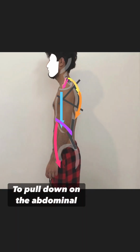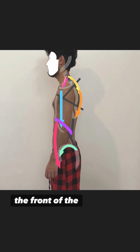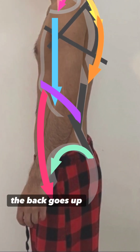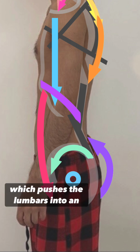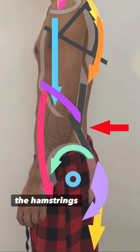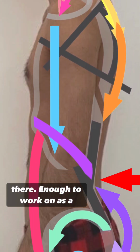To pull down on the abdominal muscles, it would have to be their lower attachment, the front of the pelvis, which also makes sense because as the pelvis drops down in front, the back goes up, pivoting around the hip joint, which pushes the lumbars into an extension. The muscles that counter this would be the glute max and the hamstrings. And that's about enough right there, enough to work on as a starting point anyways.